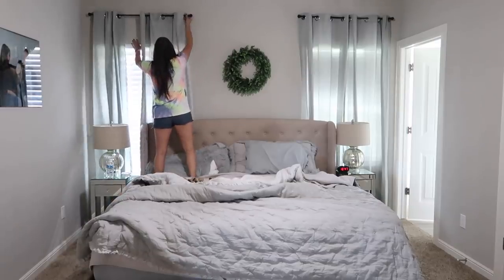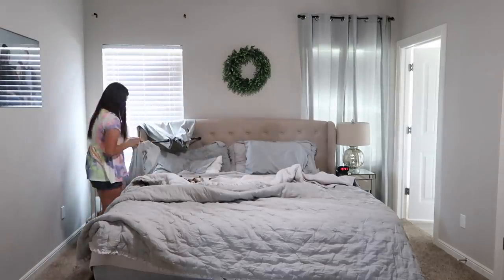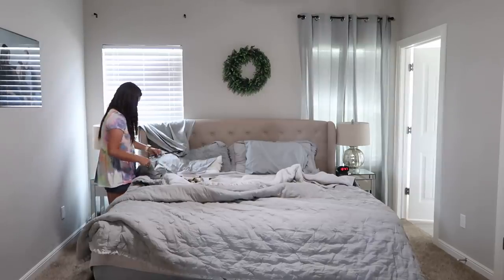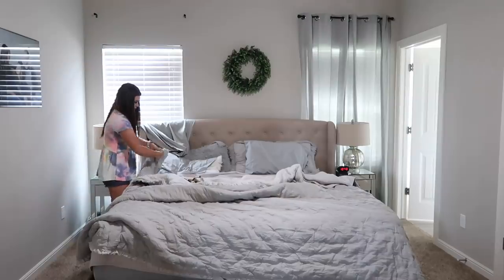I'm going to just start off by taking my curtains down and then taking the curtains off the rod. And all you do is put those little rolls in between the gatherings, and you do it about every two holes because you don't want them to see on the front. You just want them to be on the back, and it spaces out your curtains so well.